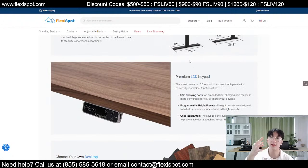So these are the three functions of our keypad: USB charging ports, programmable height presets, and child lock button. So for the USB charging ports, an embedded USB charging port makes it more convenient for you to charge your devices, obviously. And for the programmable height presets, 4 height presets are designed to help you reach your customized heights easily. For the child lock button, I think this is really useful when you have kids in the house. The keypad panel function can be locked to prevent accidental touch from your kids or pets.